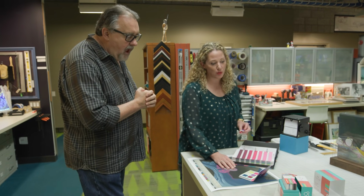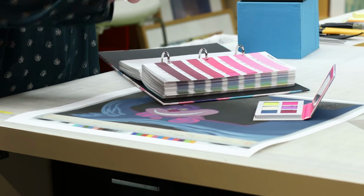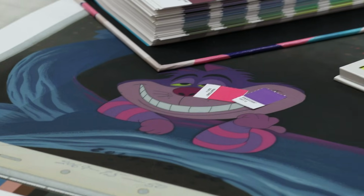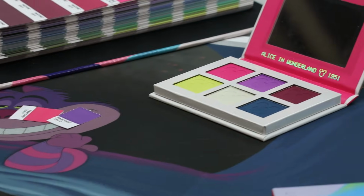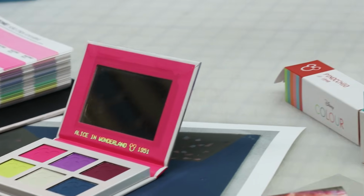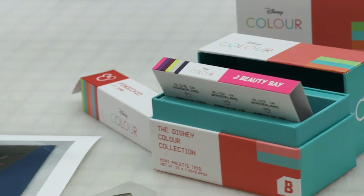So what are you doing today? What's out on the table? What's up? There's going to be a makeup line that we are working on with Disney Color. I've got a swatch book, and they want to take some of our characters. Is that an eyeshadow palette? Yes, it's an eyeshadow palette. So I have some swatches that we are using to match the cel to the colors in the palette. And they also are doing one for Jungle Book and one for Dumbo.